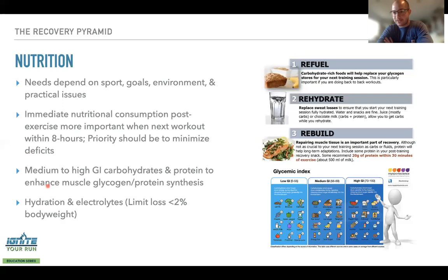We weigh them after practice. They'd have their second session. We'd weigh them before practice. If they had lost a certain amount of body weight and they didn't replenish, they didn't get good nutrition, they didn't rehydrate, they didn't come back up to that standard requirement to train again, they were cut off for that next session.